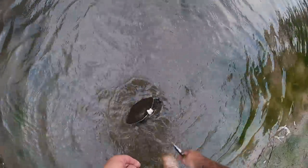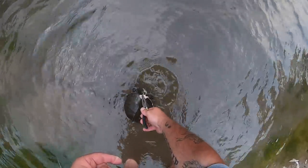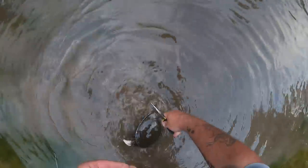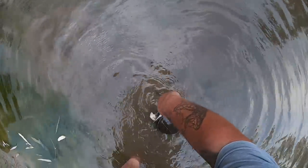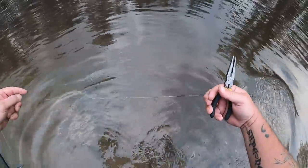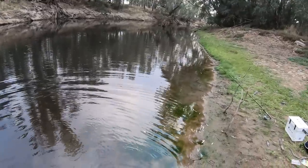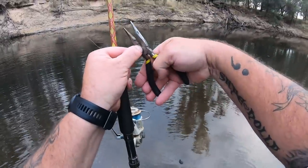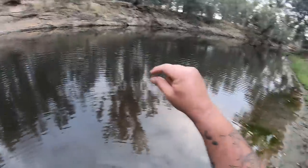Hang on, buddy, wait. They're so hard to unhook because they just do not sit still. My God. Got it. I missed. Bloody pliers come open. Hang on. Mate. Come on. I grabbed the wrong spot and snapped the hook. You idiot. I grabbed the wrong part. I hit it with this little scissors part of the back of the pliers, and I cut the hook off. Sorry, mate. Well, the good news, folks, he's only hooked in the lip.